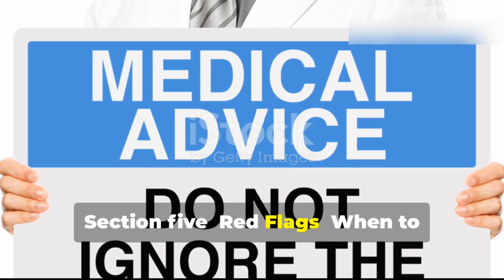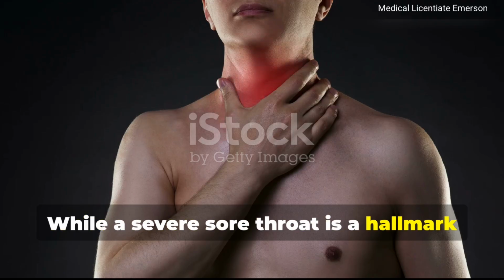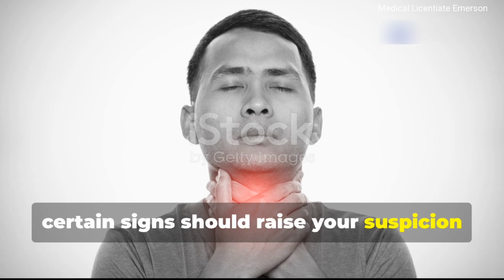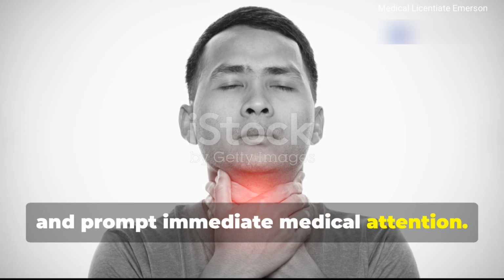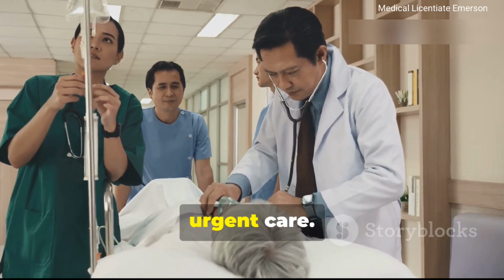Section 5. Red flags. When to suspect QUINSY. While a severe sore throat is a hallmark of QUINSY, certain signs should raise your suspicion and prompt immediate medical attention. These red flags indicate that the infection might be progressing and require urgent care.